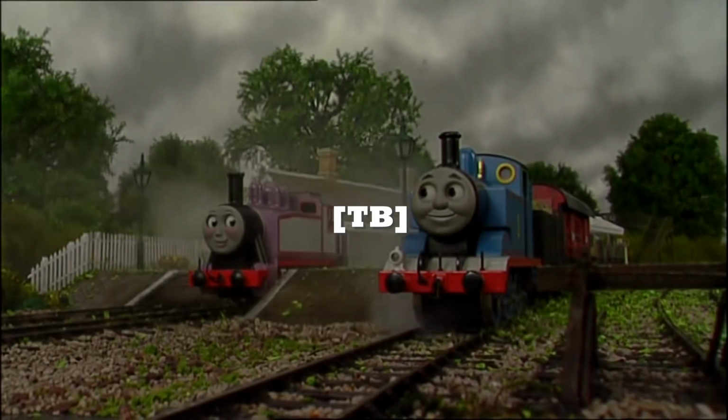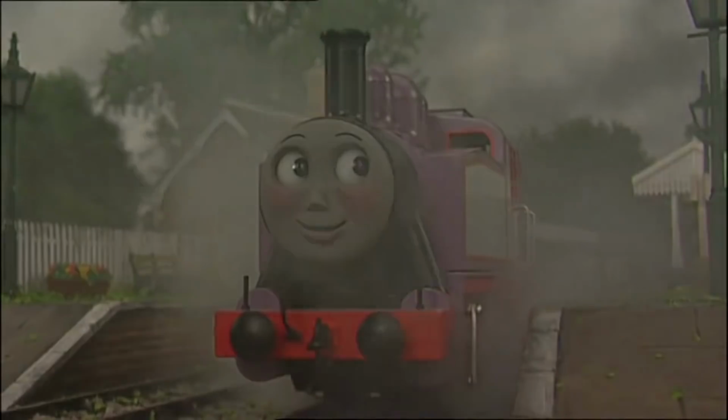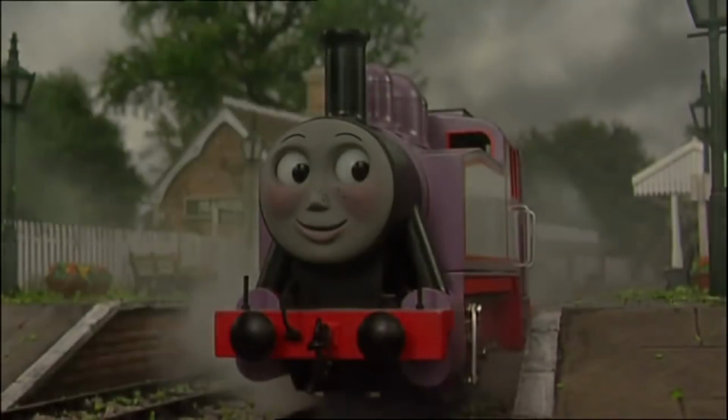One day, Thomas was on his way to High Farm when Rosie stopped beside him. Rosie was a cheerful, chirpy little tank engine. She was always pleased to meet Thomas.